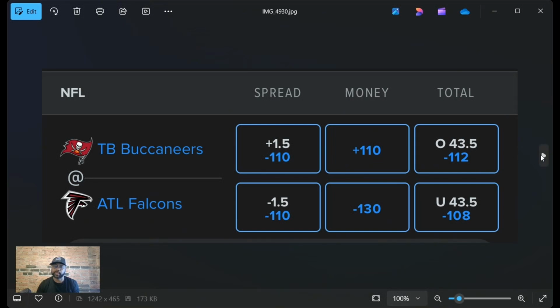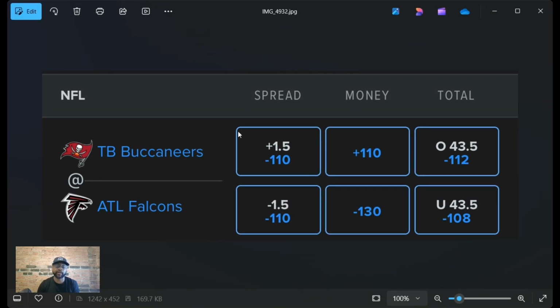The next bet is the spread bet. This is this column right here to the left. So the spread bet is basically a bet against the margin of victory. In this game, it shows that Atlanta is a minus 1.5 point favorite. So basically, the sportsbook is saying that if you take Atlanta on the spread, they have to win by more than 1.5 points. So they have to win by at least 2 points in order for you to win this bet.